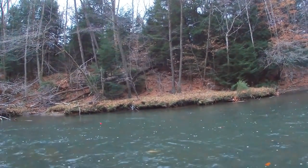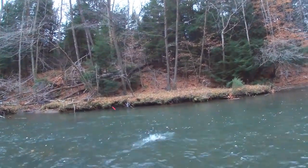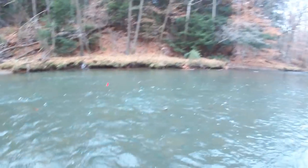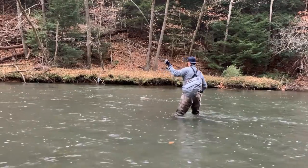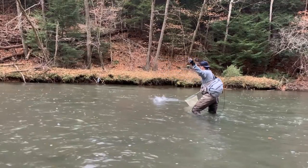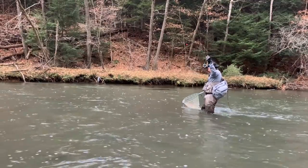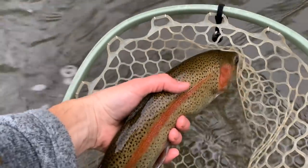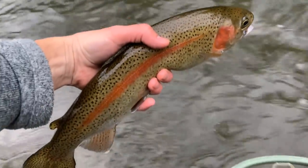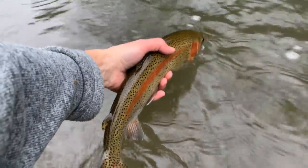Seems like things kind of turned on here just before dark. Guys, there's a second really nice bow out of this hole. Look how long this thing is. It's probably another Keystone Select stocker here.